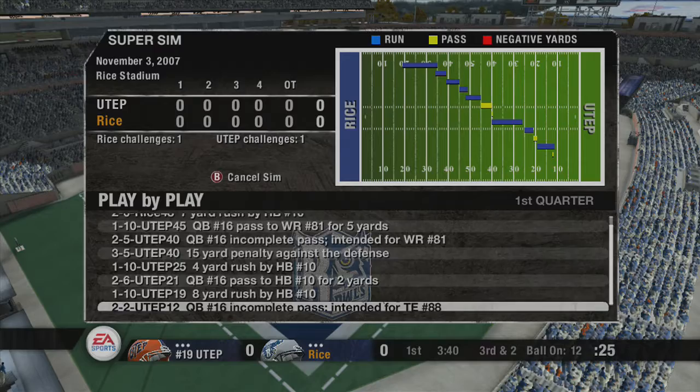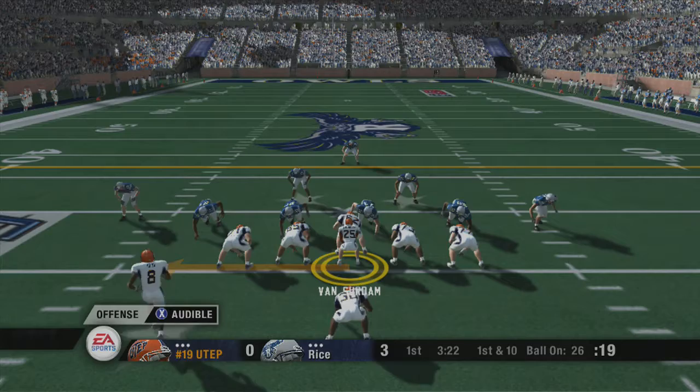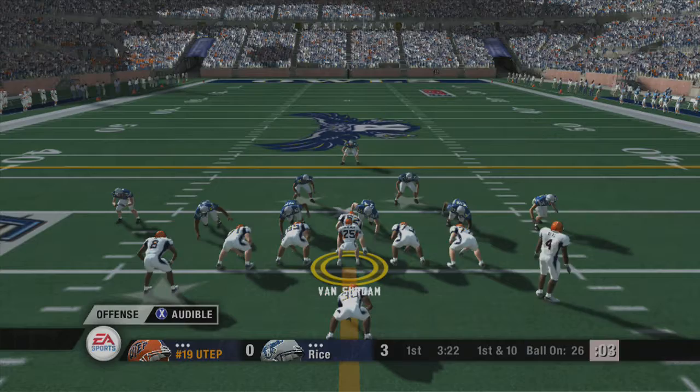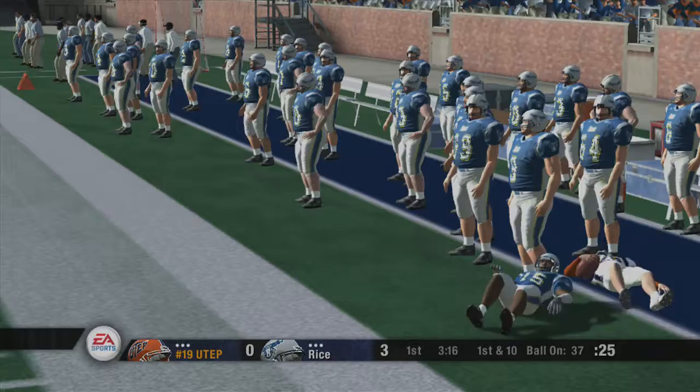First down, 10 yards to go. Ball on the 26-yard line. UTEP is going with a flexbone offense. Number 25 changes the play at the line. He looks to throw on first down. He's looking. He's pushed out of bounds at the 37. 11-yard gain on the play.